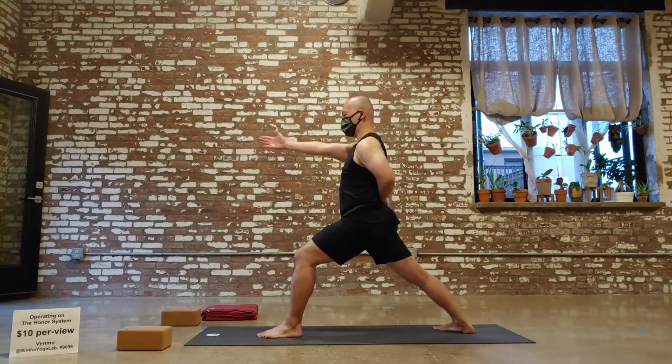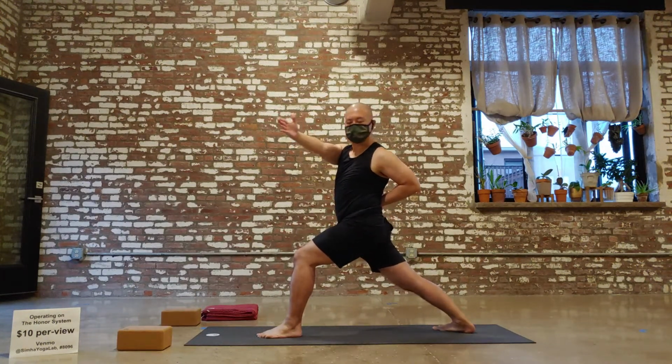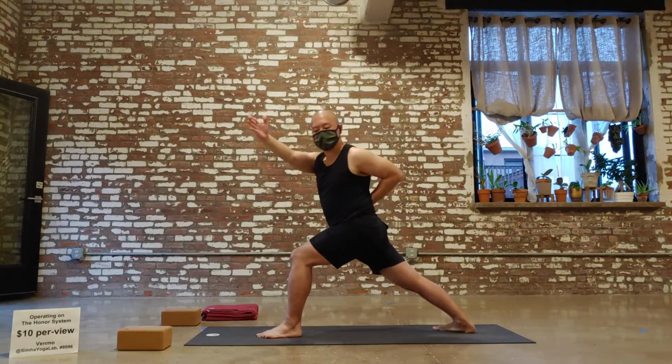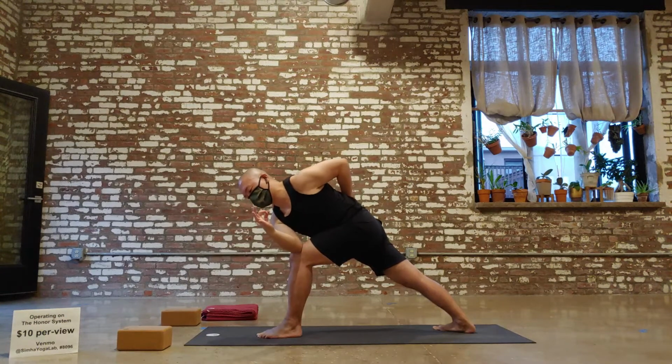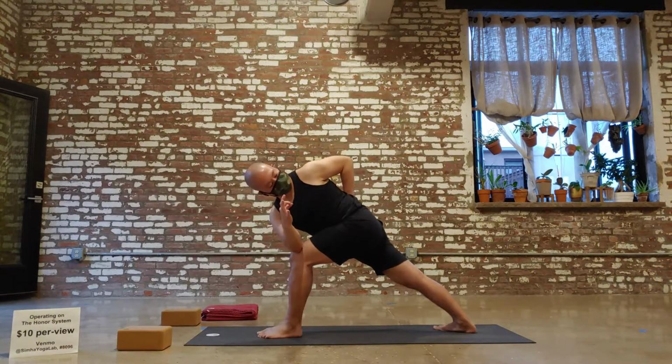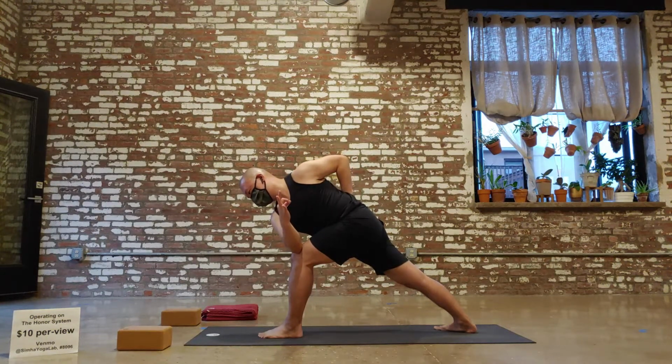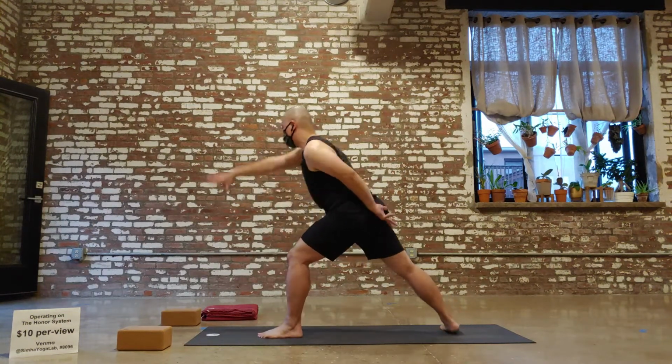Inhale, center. Exhale, twist left. Inhale, center. Exhale, twist. Stay here. Lean forward. Hook the right arm to the outer left knee and twist deeper. Inhale, all the way up and around.